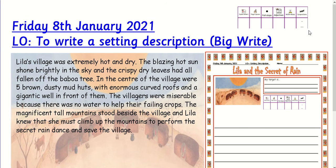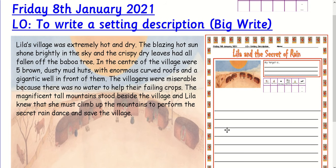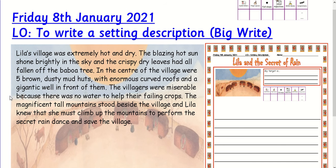Because I know you are super writers in year 1, I am sure you're going to write a setting description that will make your teachers really proud. We are going to just read through the waggle together, and then you are going to have a go at writing it by yourself on your big write paper. Let's have a look at our example and see what things we like. What of the success criteria have they used? Is there anything that you might use in yours?